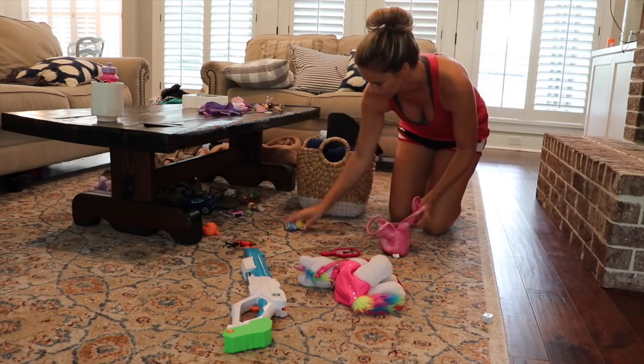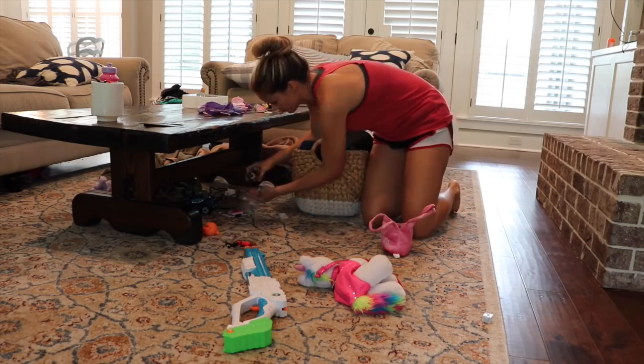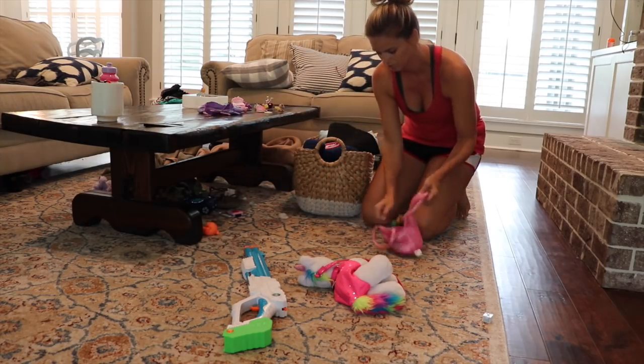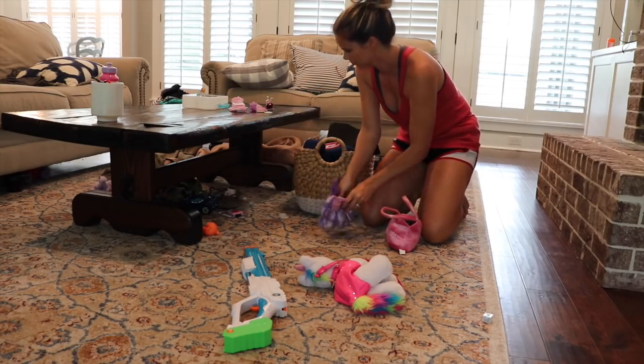And now we're moving on to the living room, and I just cannot believe how many toys Gracie June has. She has all these little Shopkins and anything teeny tiny, and since it's summer, she's been playing with them a lot downstairs, so I'm just kind of picking those up while I'm cleaning.